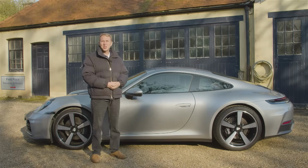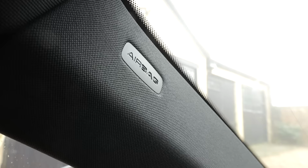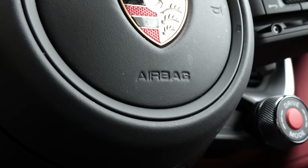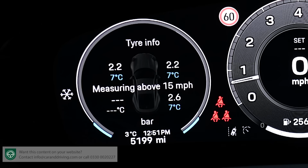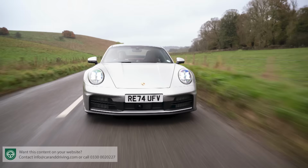What about the basic safety stuff? Well, all mainstream 911 models come, of course, with twin front, side and curtain airbags integrated as part of the Porsche side impact protection system. You also get tyre pressure monitoring along with the usual braking aids.